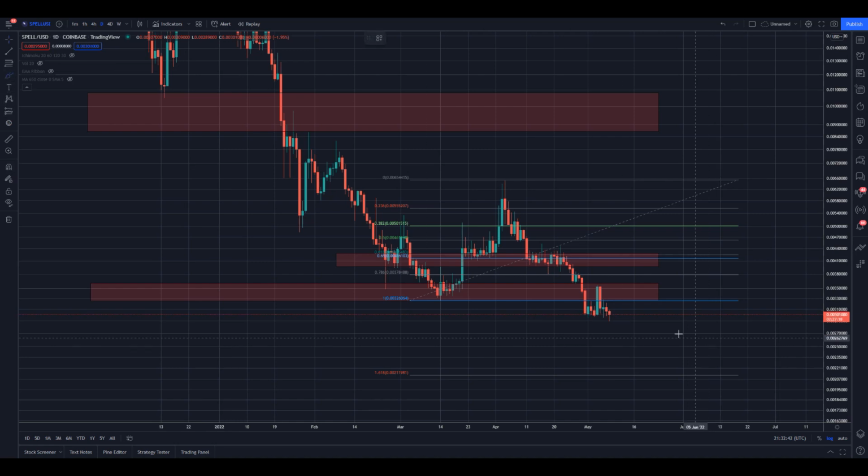Taking a look at Spell here on the daily, you can see we really haven't moved a whole lot. We're still below this red box of resistance, and we actually tested it as resistance and got rejected from it, which isn't a great sign, but it is to be expected since we did break this to the downside, so we have to expect to use it as resistance now.